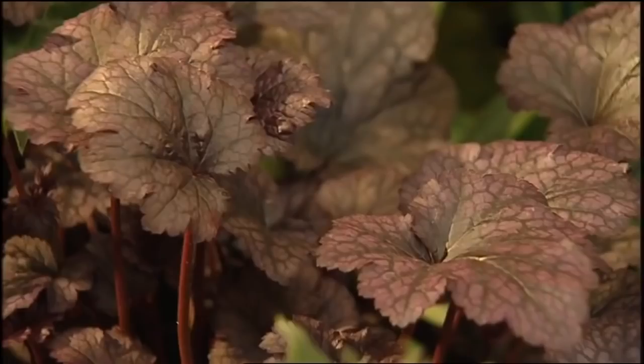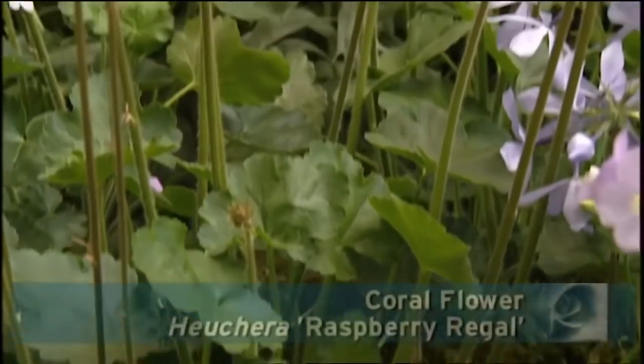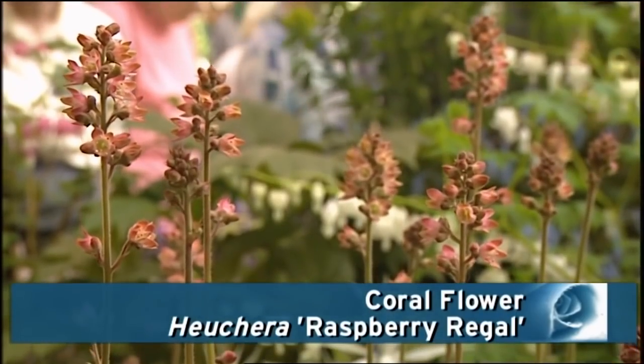It's nice to see that you've got more than just the purple heucheras here as well. Yes, everybody's into the purple heucheras. I mean, this is lovely, it's Plum Pudding. But that one there, Raspberry Regal, with the green leaf and then its lovely, tall, upright red flowers, is great. Once the flowers have gone over, they still stay there as an architectural feature, so you can leave them and they look as though they're dried.